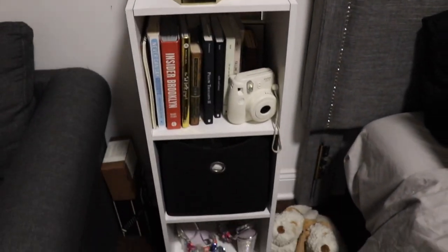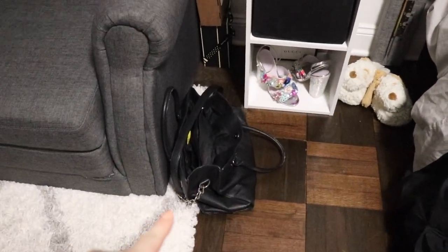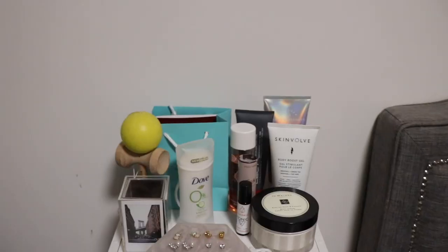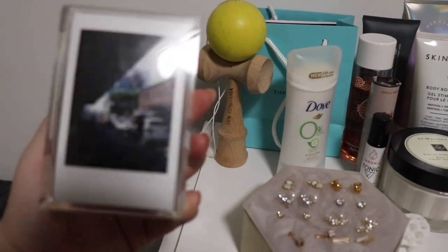And this is my miniature book stand slash nightstand, along with two empty boxes that I need in my work bag. That's usually propped over here and I grab it every day, but right now we're all working from home, so that sits here. So on top, I just have the essentials. There's a cute little photo cube here, Polaroids I took of the city.